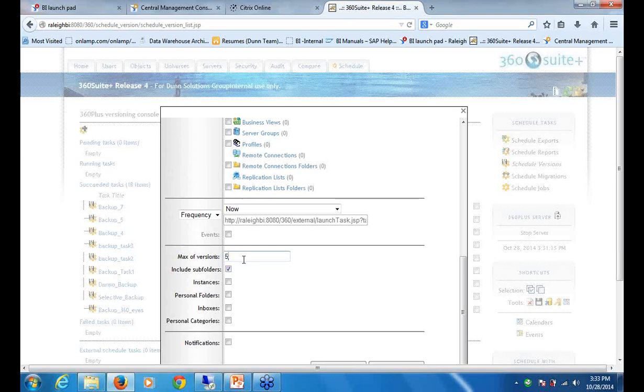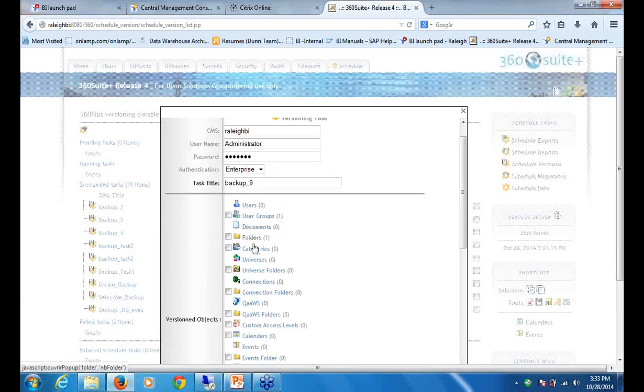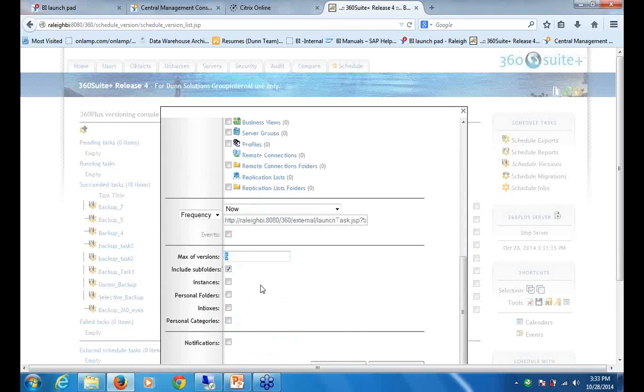What this option does is it allows us to control the number of backup sets that we want to retain. The default is 5. I can set it to as many as I want. No matter how many times I create a backup for a particular resource, it will only retain the latest 5 backups of that resource. For example, here I selected a folder called 360Is, and I selected 5. So even if I take 100 different backups of that folder, it is only going to retain the last 5 backups of that folder. This is a very powerful feature that allows us to control this.